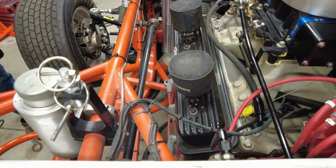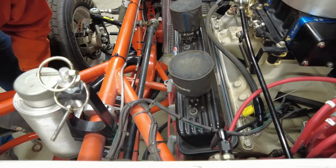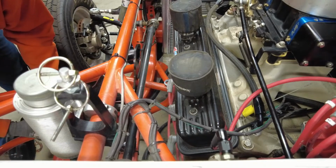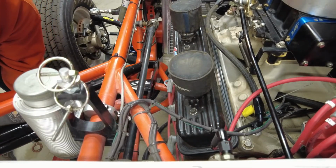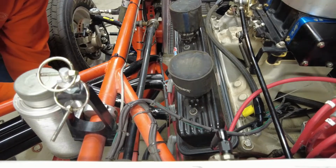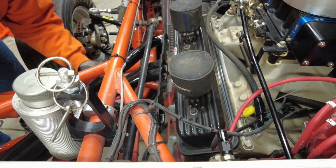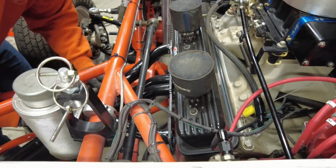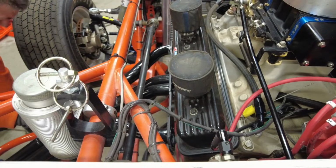And this one is kind of sneaky. You gotta fish it up through here, I think. Achoo! Woo! There's a good one.